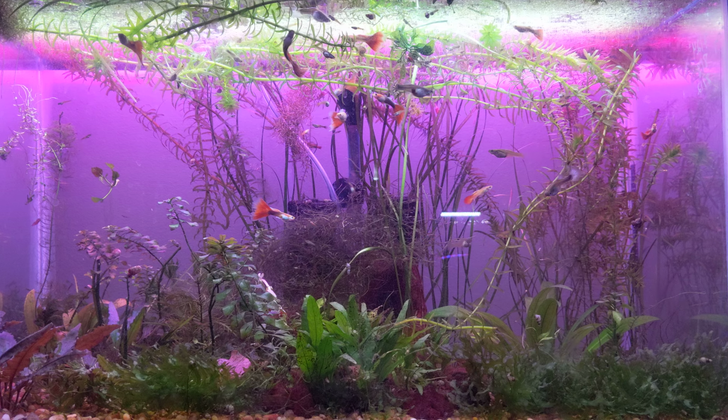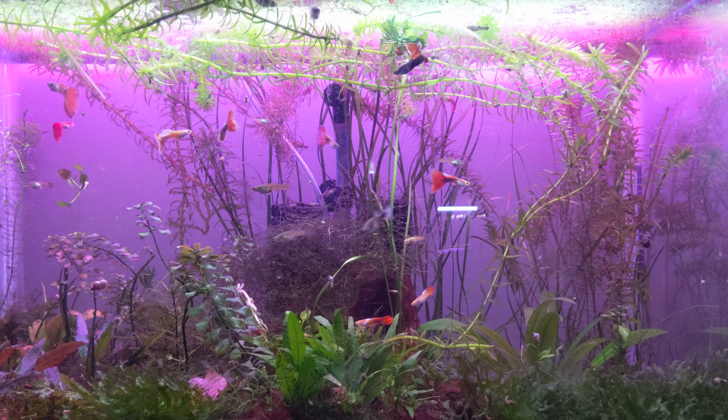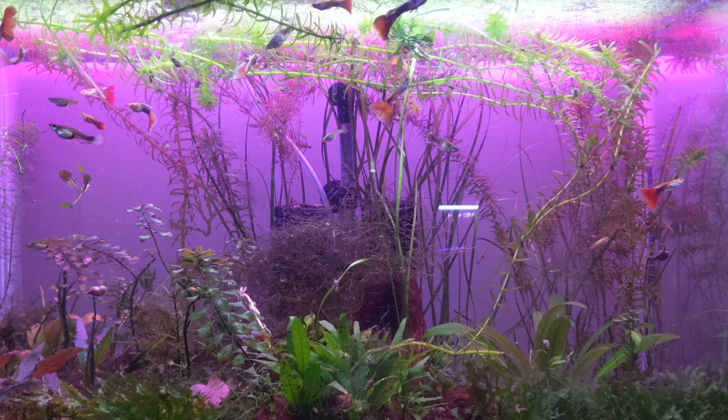I walked over to this tank. I'm actually supposed to be working right now, but I came over to hang out. This is a 20-gallon tall guppy colony.